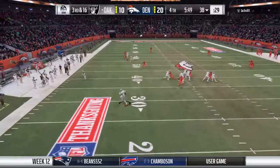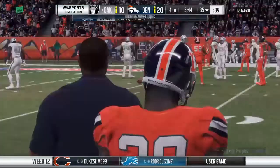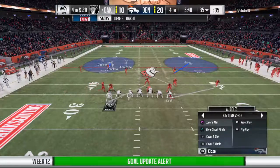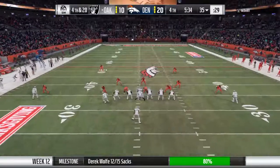To throw is Carr. Out to his left. Oh, the pressure too great, and he goes down once more. Derek Wolfe in there to get him, and that's sack number 12 for him on the year.